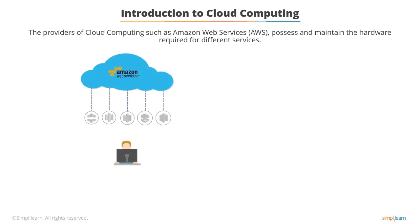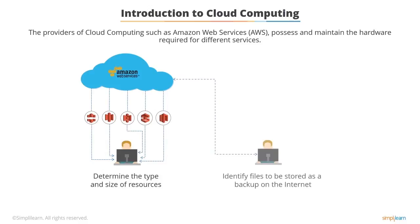With cloud computing, you only need to determine the type and size of the required resources to empower your latest business project or idea. For example, you need to determine the number of files to be stored as a backup on the internet so that you can access or retrieve them at any time and from any web-enabled interface. The idea here is to restore these files if they get corrupted.